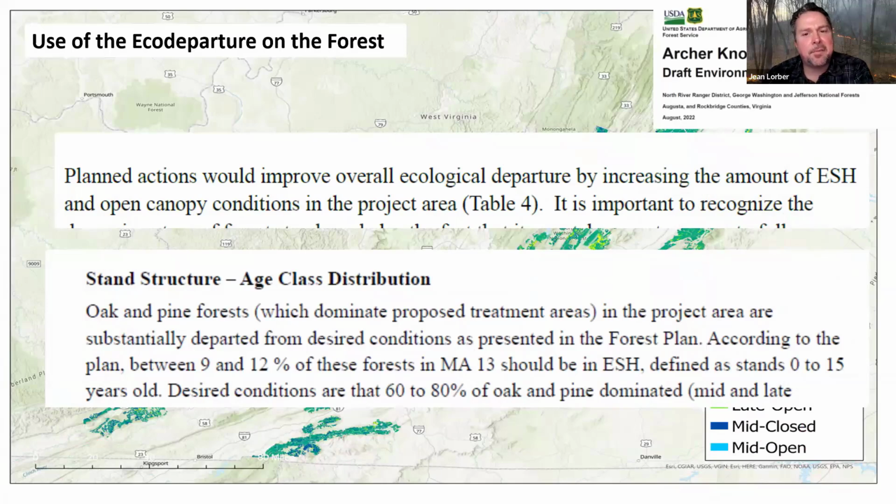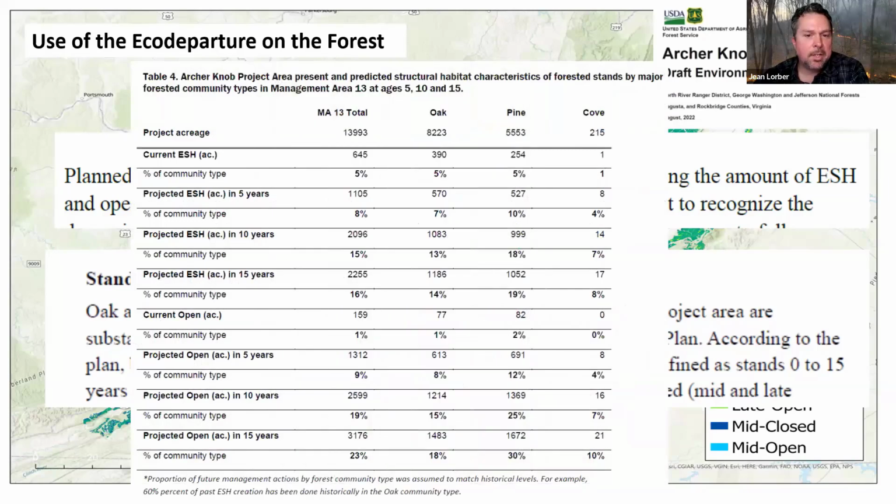There's a little bit left. I think folks are still new and trying to explain this to the public and get comfortable with doing that. There's not an eco-departure kind of table that summarizes the whole thing. In this document, I'm showing you this table, and it's painful, but this is what's in the EA. This is a technically competent table, but it's not great for illustrating.